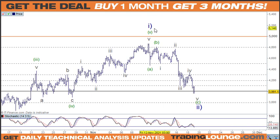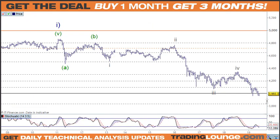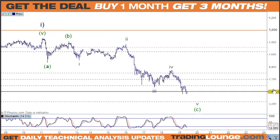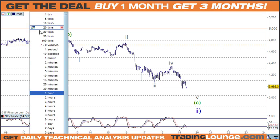So from the top here, we can count down as an A wave, a B wave, and 1 and 2 and 3, and A, B, C here for 4, and down for 5. So we're looking for 5 waves in this last wave here. So from the top again, we've got the A wave, the B wave, 1, A, B, C for 2, down for 3, 4 and 5 here. We've got 1 and 2 and 3 and 4 in here, so it looks like we may be finished here at this point.